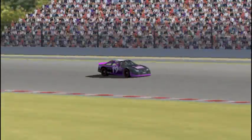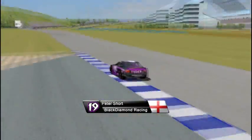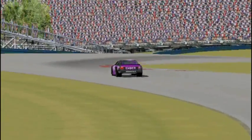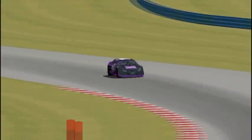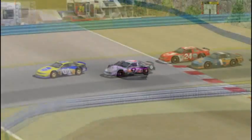Peter Short in car number 19 has reported some problems with this car, and you can tell he's fallen way behind the rest of the field. Mechanical gremlins have really been the former world champion's problem so far in this series. Nemoto is reportedly interested in signing him alongside Lewis Kingston, and wouldn't that be an interesting driver pairing of Peter Short and Lewis Kingston driving for Star Team Nemoto?